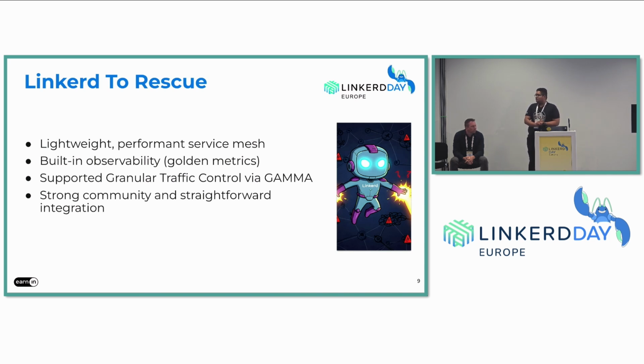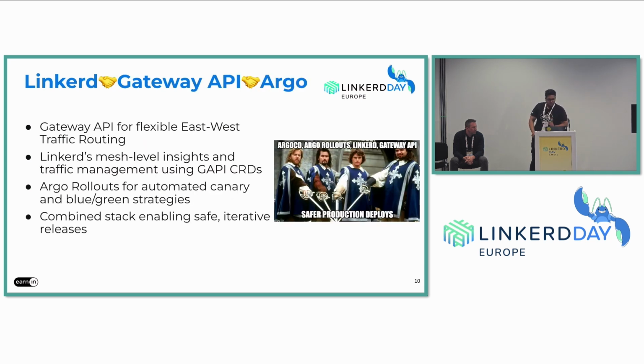Before Gamma, Linkerd used SMI to do the traffic splitting and traffic controlling. Linkerd has strong community support and straightforward integration with a lot of CNCF tooling, including but not limited to Argo CD, Flux CD, and more. Now with Linkerd, you do get traffic insights and granular traffic monitoring. To enable traffic splitting and more granular control over your traffic, you need to use Gateway API in conjunction with Linkerd. What does Gateway API mean?